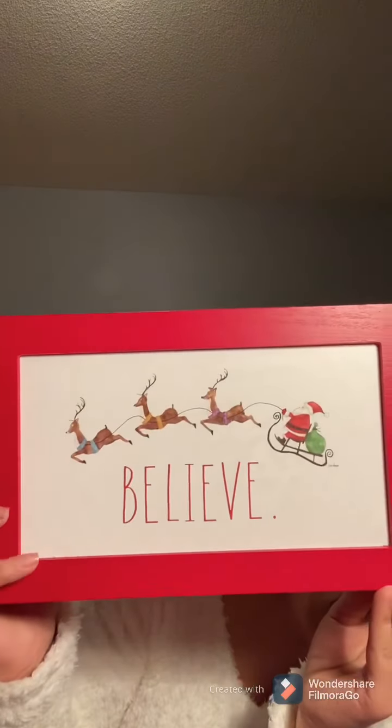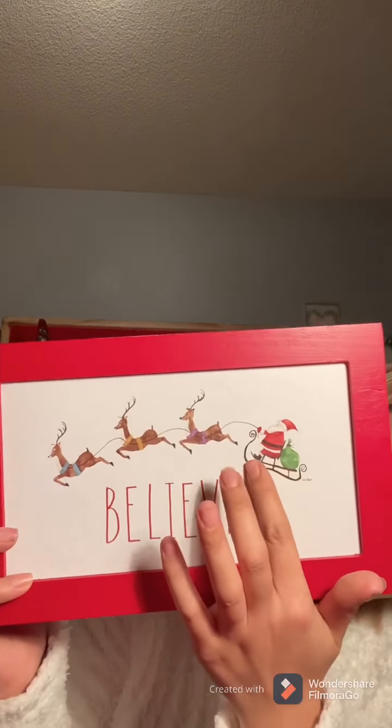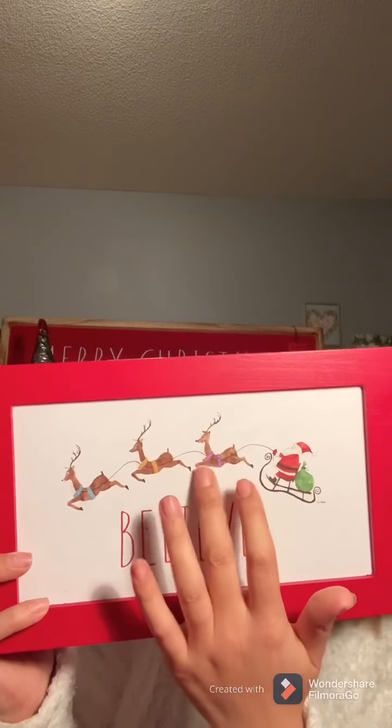That is Rae Dunn. Oh, I have this cute little Rae Dunn Believe sign. Look at it. Santa with Dasher, Dancer, Prancer. Just kidding, I don't know all the reindeers. You would think I would. So this was $9.99 at TJ Maxx. So cute. Not sure where I want to put him yet, but I love that saying, Believe.